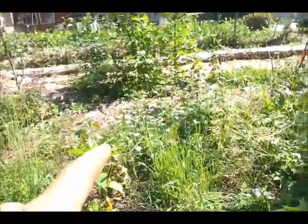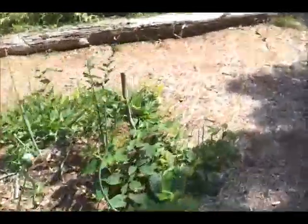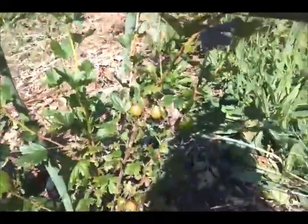Got a bunch of currants planted in here. You can't see them yet. Here, I'll zoom in on one. This is a gooseberry, I think. Currants and gooseberries. We planted about 20 or so varieties. There's some berries on that one already.